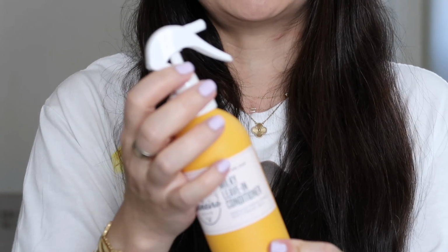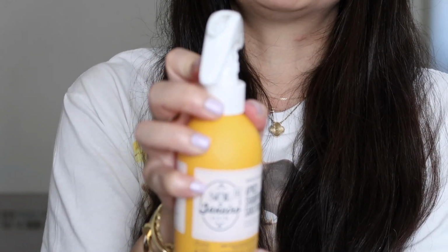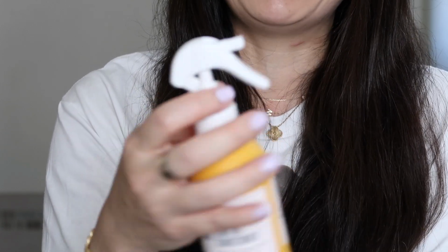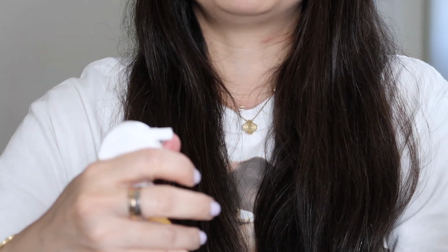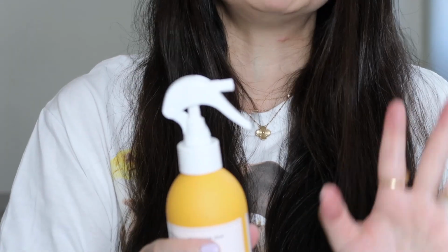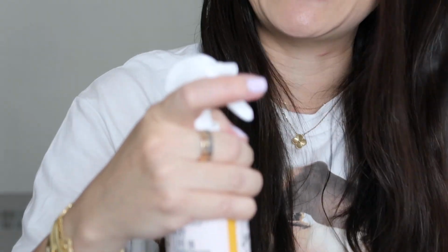It took me a bit to figure out how this mechanism works, but there's this little clasp here, and you have to switch it to one side to open it. So it took me a while to figure that out, but now I think I got it. So when you do that, it unlocks it, and then you can spray it. So I will say the mist doesn't seem as fine as the Color Wow one, but this is a little easier to spray, I will say.